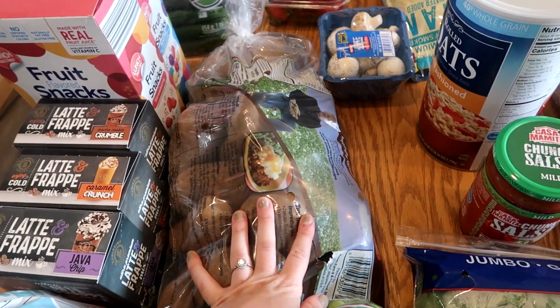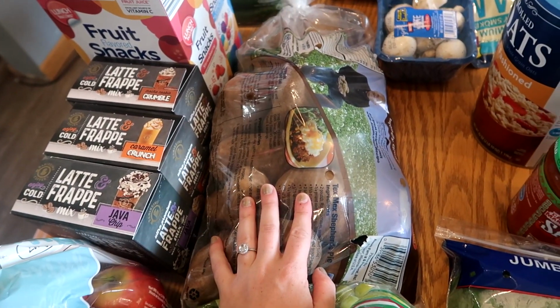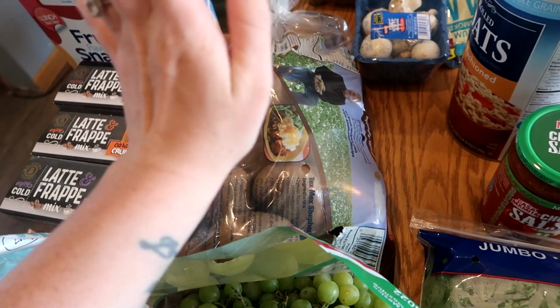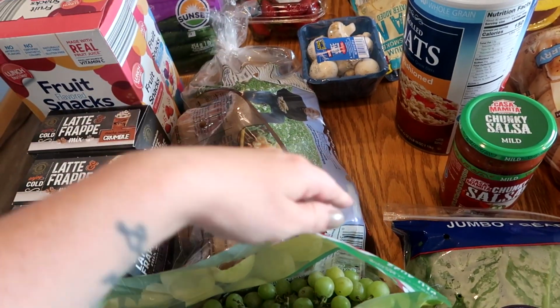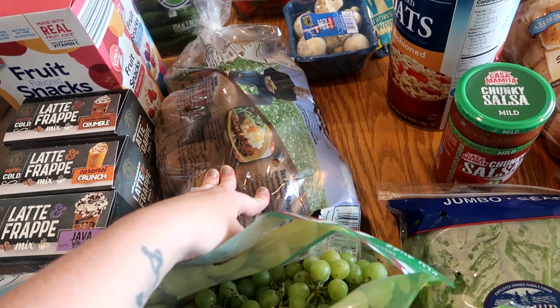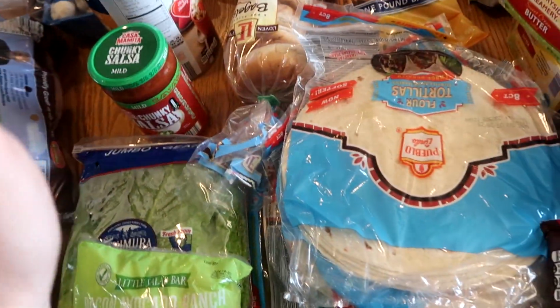I got a big 10-pound bag of roasting potatoes. The last couple months I've been switching what kind of potato we've been getting. We've done yellow, red, but summertime, gotta have the russets for the baked potatoes. So I got a big bag of those, and those are just simple, no-brainer sides. Whenever we're grilling, we'll make a couple of baked potatoes. Kids can put whatever they want on them, and they're always a big hit here.